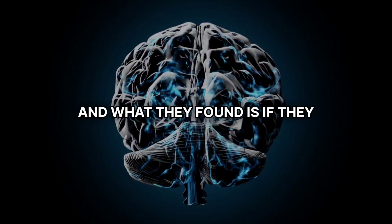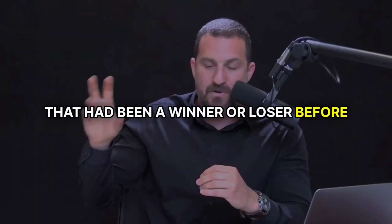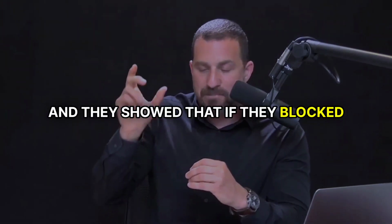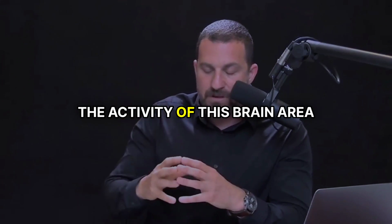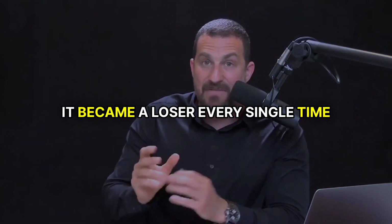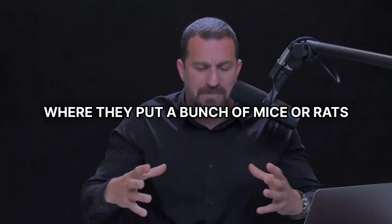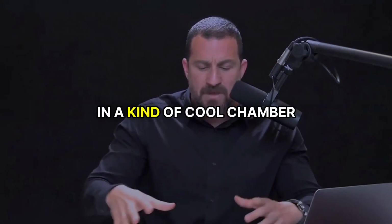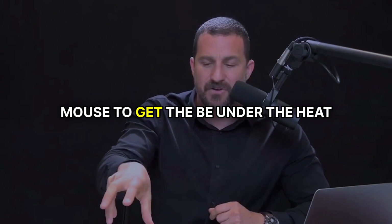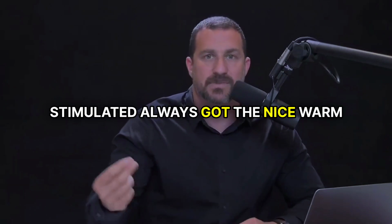And what they found is if they stimulated this brain area, a mouse or rat, regardless of whether or not it had been a winner or loser before, became a winner every single time. And they showed that if they blocked the activity of this brain area, regardless of whether or not the mouse or rat had been a winner or a loser, it became a loser every single time. And this translated to other competitive scenarios, where they'd put a bunch of mice or rats in a kind of cool chamber. They'd have a little heat lamp in the corner, and mice like heat, and there was only enough space for one mouse to be under the heat, and the one that had won in the tube test or that had the brain area stimulated always got the nice warm spot.